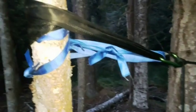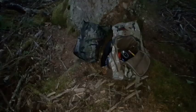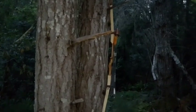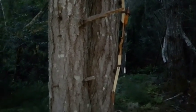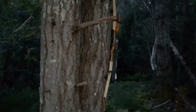Same thing as normal. I've got my tree straps, the hammock right here, more tree straps, and then I've got my pack and the bag for my hammock and little sleeping bag, and I've got my archery equipment hanging right there. So we're going to pack this up and go check my pace count and head home.